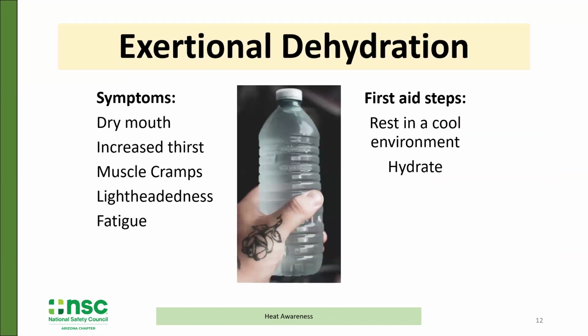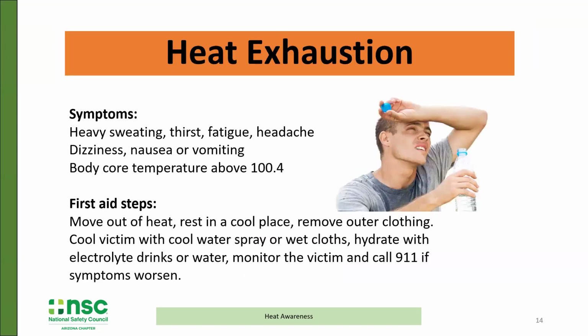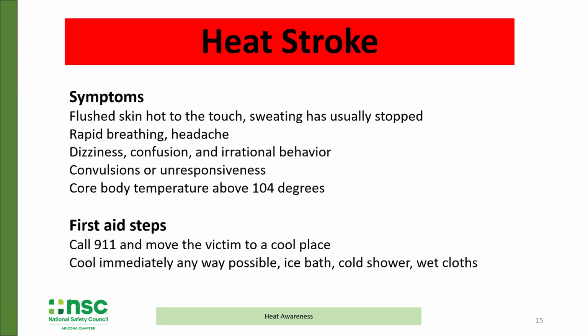And I apologize, I should have been going through these as I said them. So there's exertional dehydration, heat syncope. The old guy got behind on the slides, my bad. And then heat stroke, we talked about flushed skin, sweating has stopped.